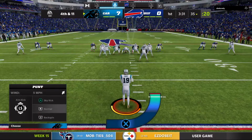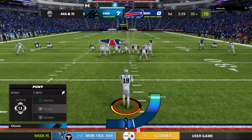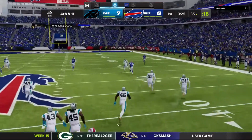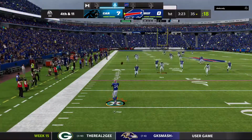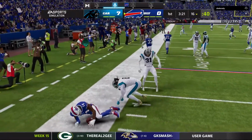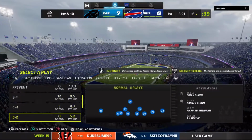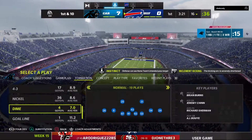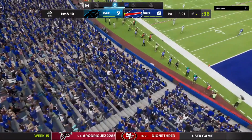5 yards, and that means they come up short as they're going to have to punt here on the opening drive. He was only asked to punt once in the victory last week as he sends this one away. A good kick, 49 yards, just 3 on the return. And the Bills will take over the football with a 1st and 10.